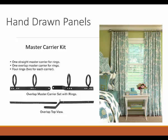And something that you might not know we carry, but that I think anytime you're doing stationary panels, and particularly if they're hand-drawn panels, you should always order a master carrier kit. Because basically what you're going to be getting is one standard master that's straight, and then you're going to get your overlap master, and then you get 4 rings, 2 for each carrier.